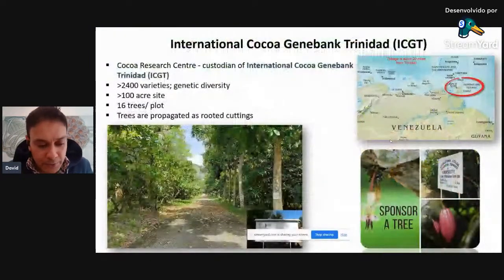So our idea was to first look at the cocoa varieties and try to identify differences across them. To do this, we went to the International Cocoa Gene Bank in Trinidad. The gene bank is essentially a collection of cocoa germplasm. There are more than 2,000 different varieties of cocoa in this collection. The site is more than 100 acres, with up to 16 trees per variety, planted in plots, and the trees are propagated via rooted cuttings.